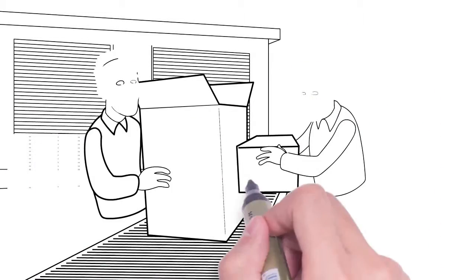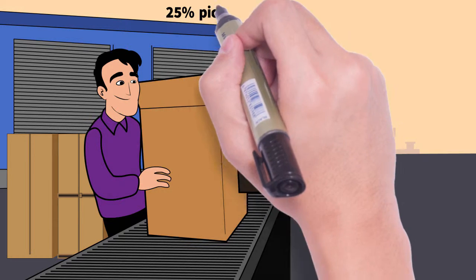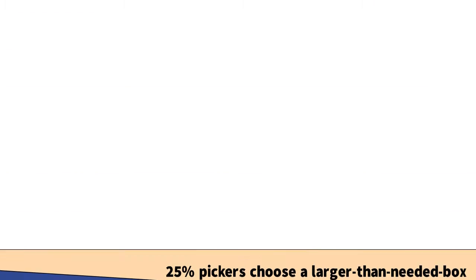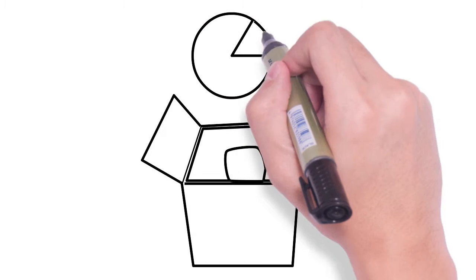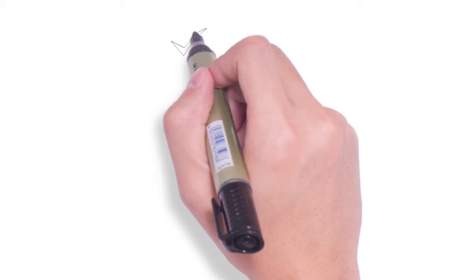And we have found that in a manual operation, 25% of the time pickers choose a larger than needed box to make sure the product fits. The result? The average e-commerce shipper uses just 60% of their shipping space on products. The other 40% goes to void fillers and air.